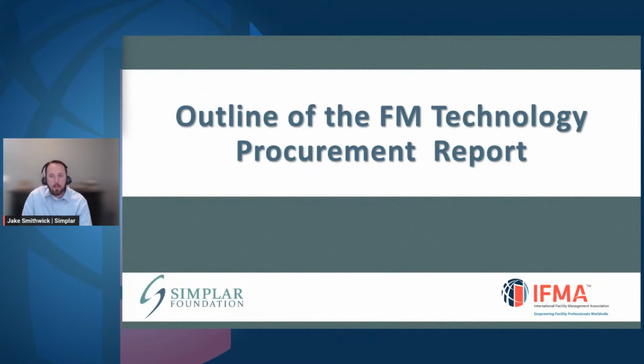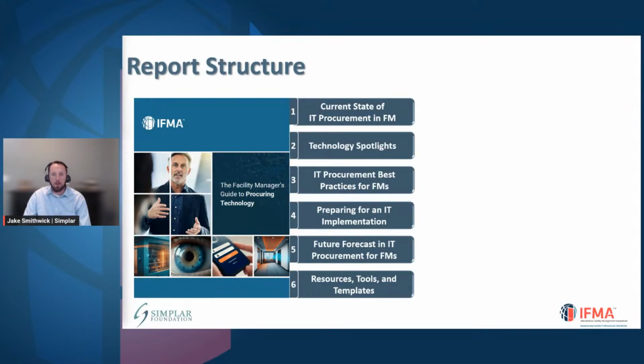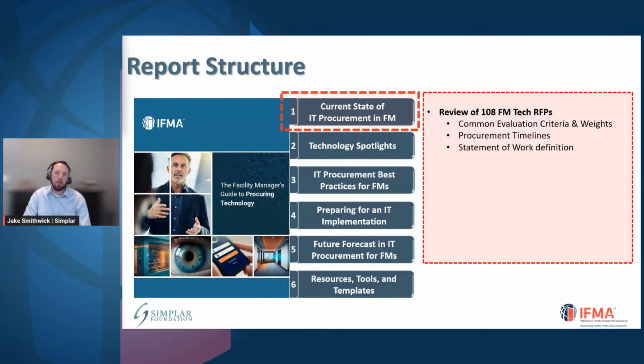Okay, so let's dive into the report now and look at some of the different details and structure of the report itself, right? So when we think about the report structure, there's really a couple major components to this. The first one is that we wanted to get a better understanding of the current state of IT procurement in FM, right?